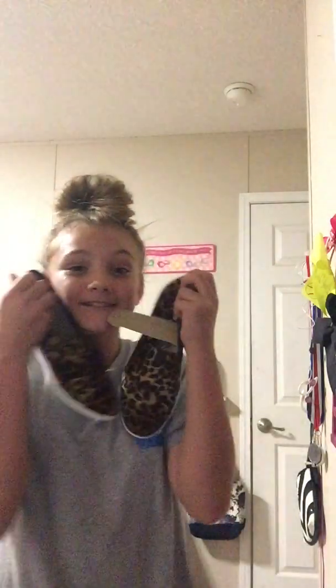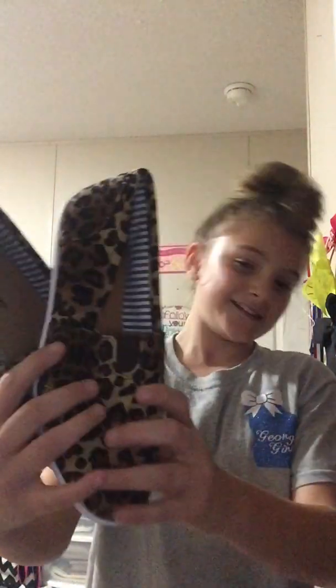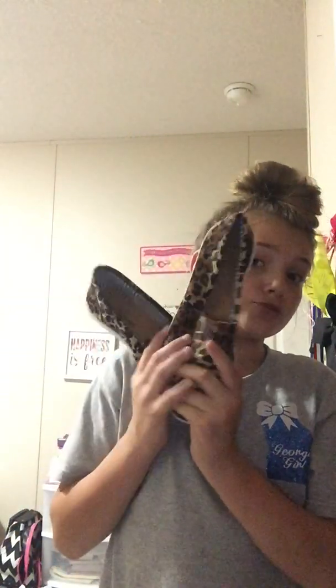Alright, so my next pair of shoes are my favorite ones. They're so cute. They're cheetah shoes. And they have the cheetah feel. It's just so cute. Okay. Next I have these cute little shoes right here. They are so cute. And that's it for shoes for today, guys. But I have a bunch of clothes to show you guys. So stay tuned.